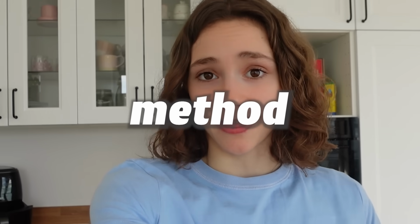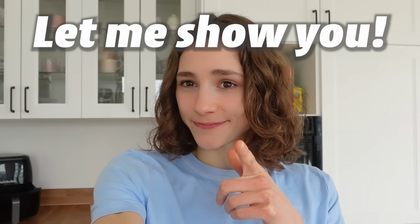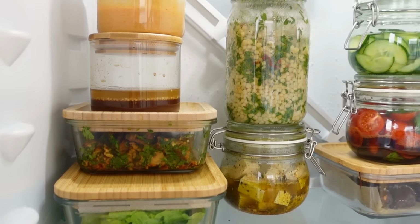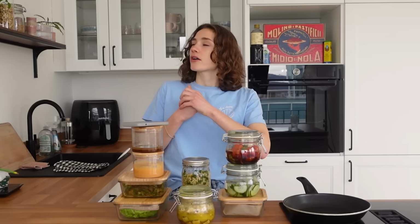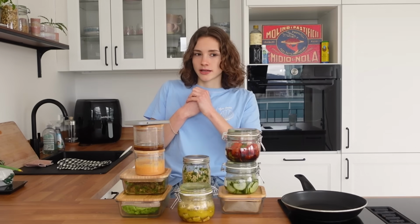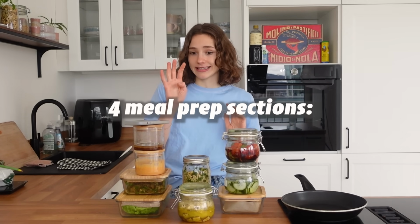We are meal prepping with the meal prep building block method. And if you're now like, "Yo Maya, what's that?" let me show you. So basically you prep smaller things which you can then mix and match throughout the week. So you have more, how do you say it in English? Variants.